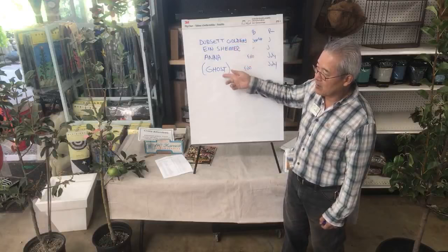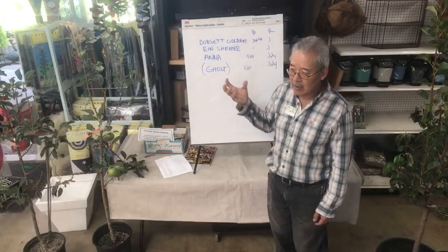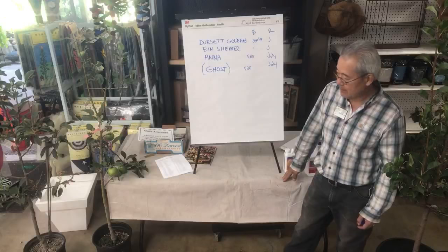I mean, Dave Wilson said Ghost is like Anna, but when we've tried the Ghost, it's a little bit flat. The Anna's got a little better acidity to it, a little better punch to it. What's good for cooking? The late apples are better for cooking. The early apples probably still were, but the late apples usually have.